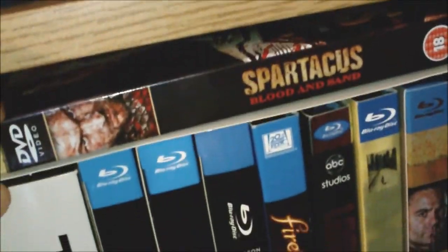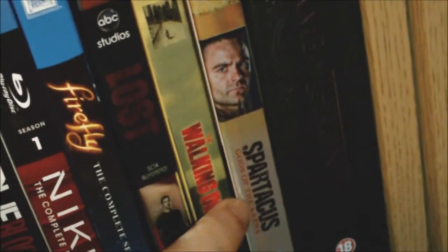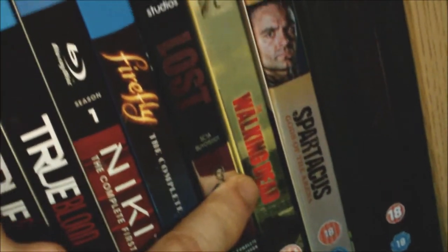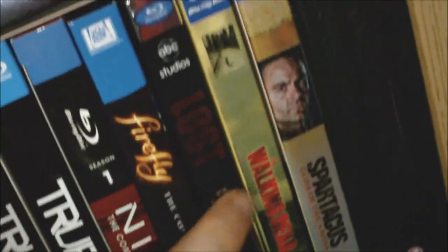Down here we've got, that's DVD, Spartacus Blood and Sand. I've got Game of Thrones, complete collection, Digipack version, very nice release that. Spartacus, which is the 4th season, Gods of the Arena. Walking Dead, terrific. The first season anyway, I've not seen the second season, but the first season is terrific. I've watched it twice. Lost season 6.